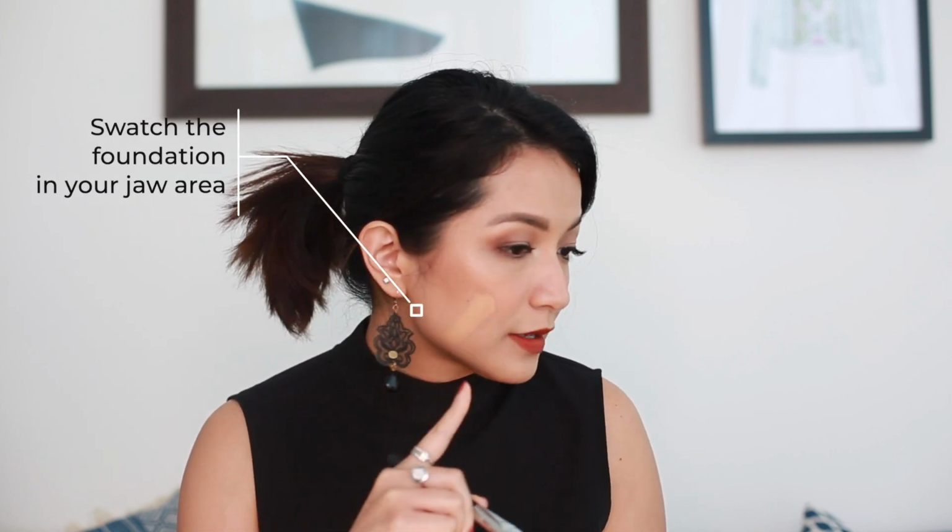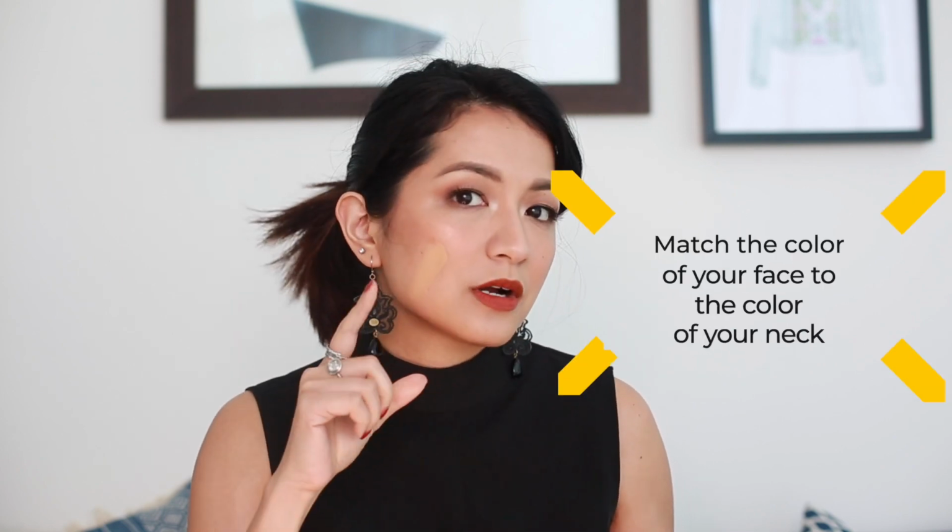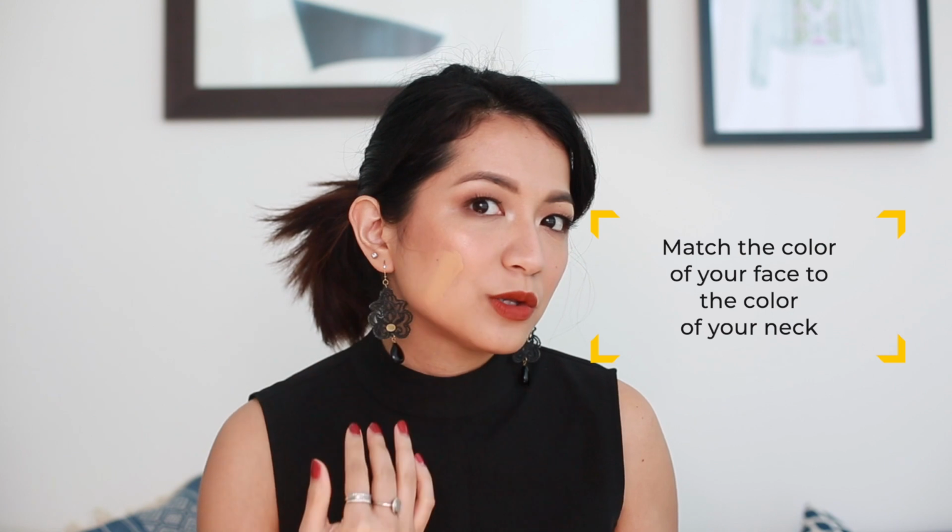I'm just gonna grab a brush. We're gonna start swatching. Okay, so I'm just gonna apply this generously on the jaw area right there, because that really is the best place to swatch a foundation. You have to match the color of your face to the color of your neck. All right, so let's take another color. All right, so that's the second shade that we're trying. And finally, let's try the third shade.